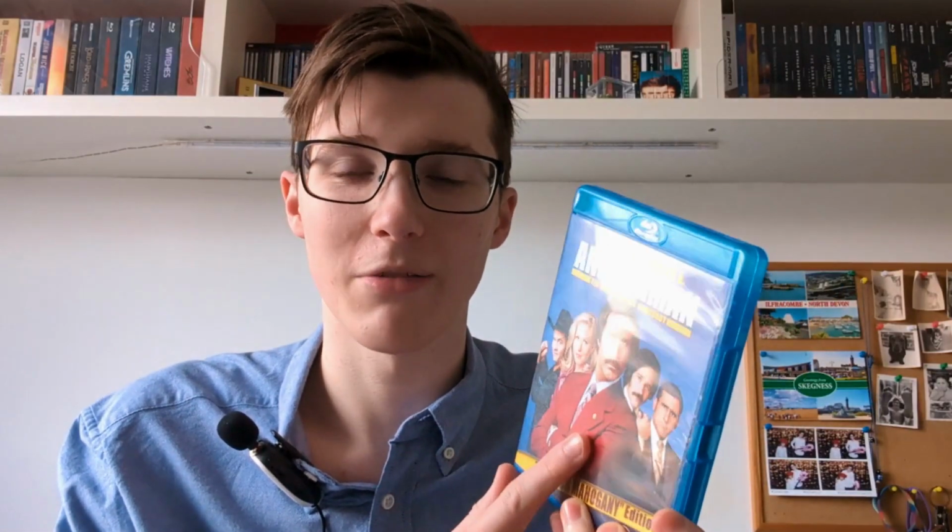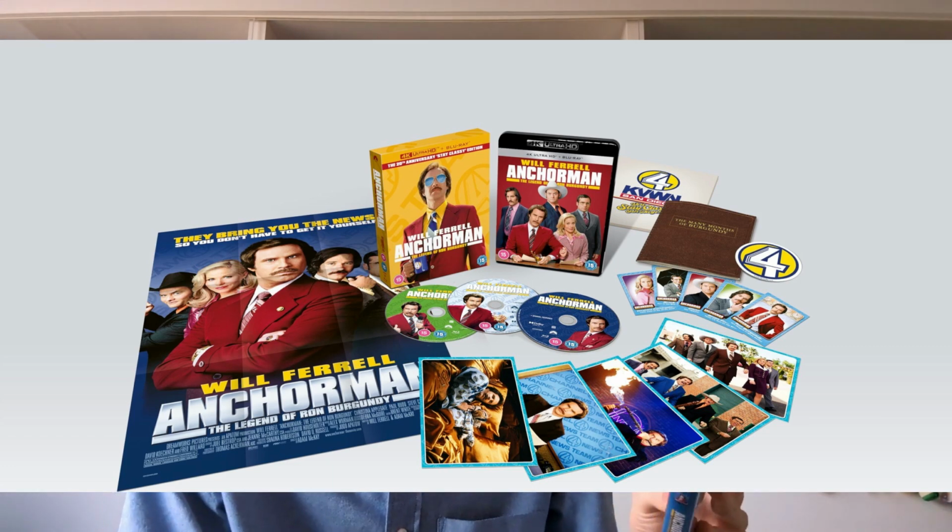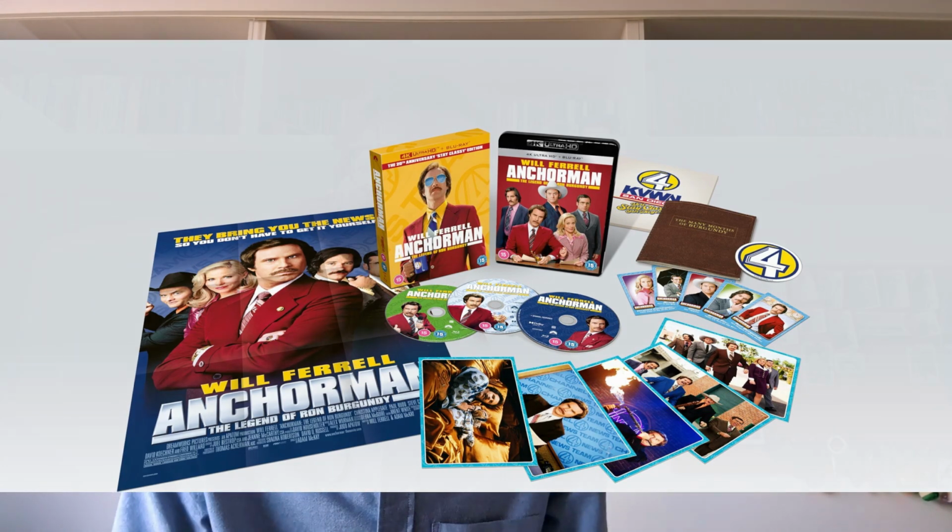It's really funny. You just got some comedic legends here. Again, Steve Carell, Will Ferrell. This recently came out in 4K, but it came out in a massive, chunky set with a bunch of unnecessary sew-on patches. I don't want all that, so I'm just waiting for a standard 4K release.